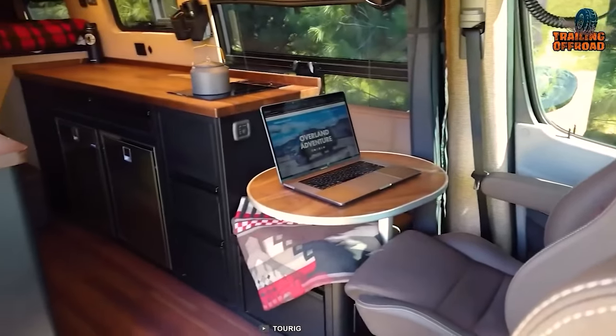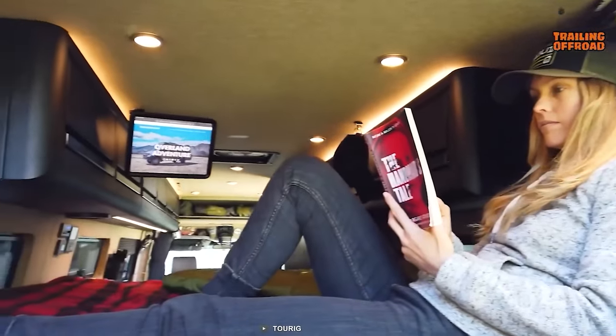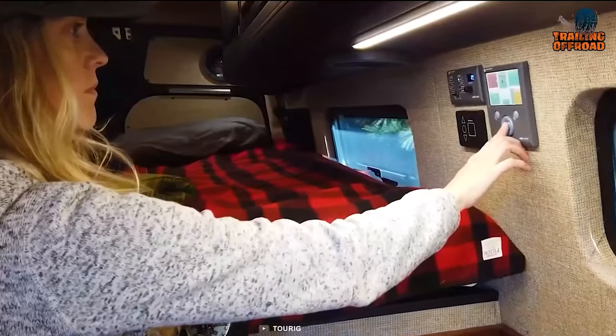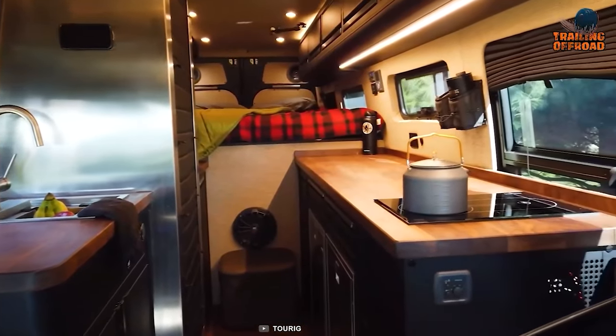Now, it may be the Incredible Hulk from the outside, but things change once inside. All the modern amenities include a full kitchen, a toilet, a queen-size bed, and a cozy living space to spice up the adventure.